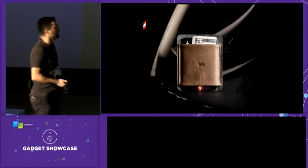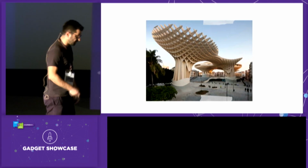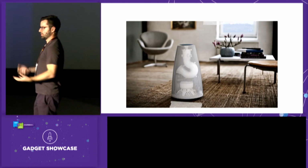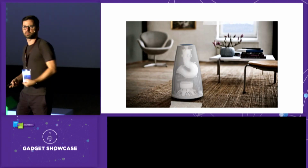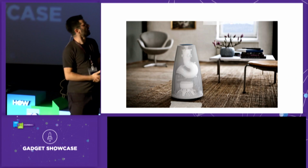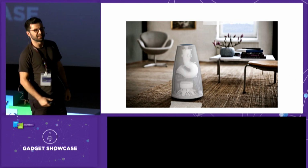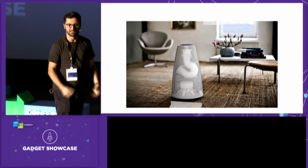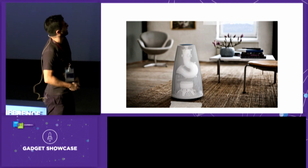This is a wallet we loved. This is, of course, if you've been to Seville, I have not. A beautiful construction out of wood that we drew inspiration from. And then we got to this Bang & Olufsen speaker in a fancy home, and we said, that's where our product's going to go. Look at it. It's going to be the same. We're going to make it something monumental. How about that? And we took some cues out of this.